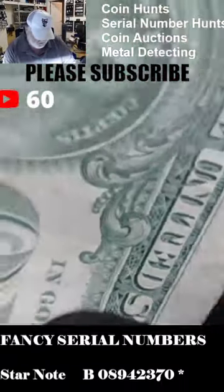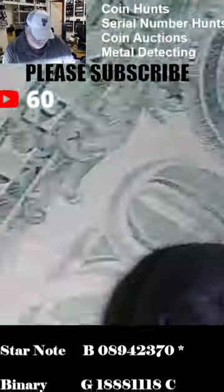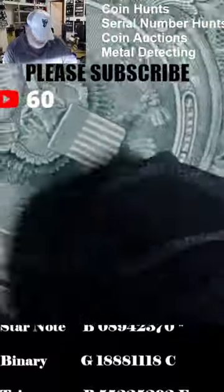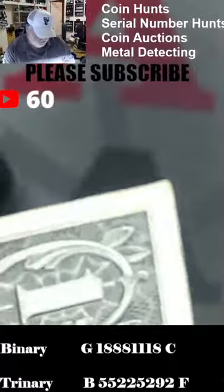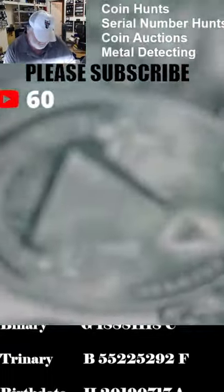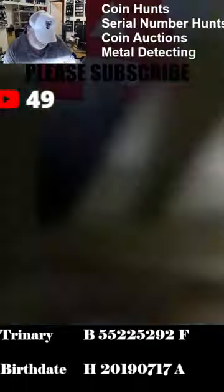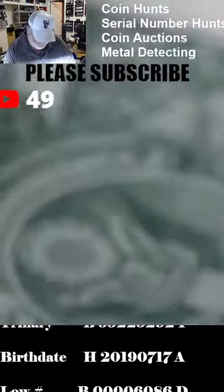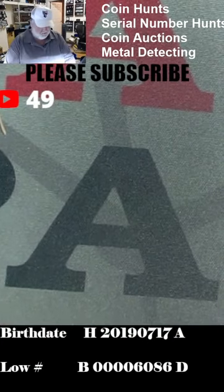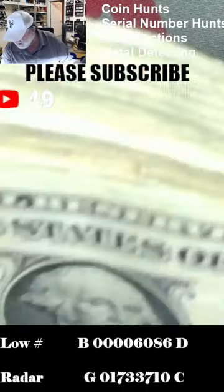We are searching 500 $1 bills, looking for star notes and fancy serial numbers. We are through the first 300. I am organizing this next 100 to search because they're going in 10 million different directions here. As soon as I get them going all in the same direction, we will start searching them. Nice to see a bunch that are going the same direction and see if we can find anything else. We have three star notes so far out of three straps. We have a couple of birth date notes.